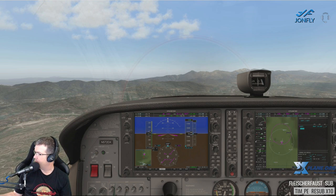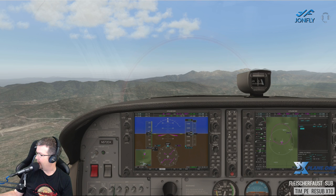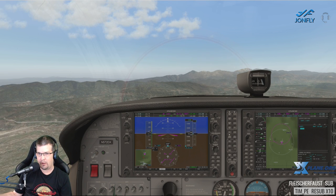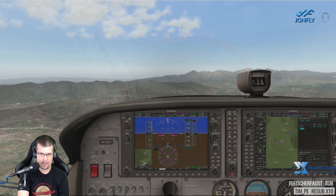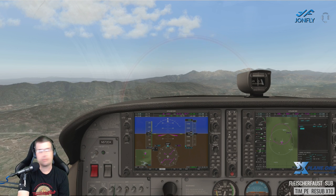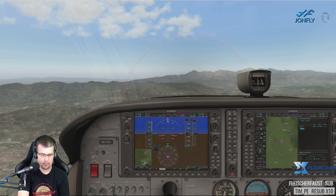SoCal approach, 572 Delta X-ray, a Skyhawk 172, approximately 21 miles northeast of Ontario at 6,400. Also would like a beacon code for landing in Ontario, please. All right, 5 Mike Whiskey, radar contact 21 miles to the north, northeast of Ontario, and your destination is Ontario? Affirmative, Ontario, and we do have ATIS Whiskey at Ontario for 5 Mike Whiskey.